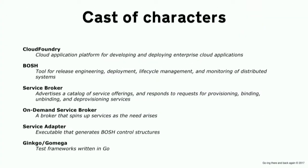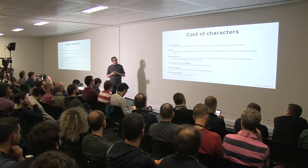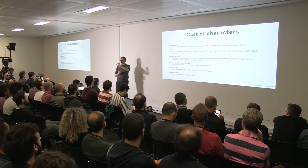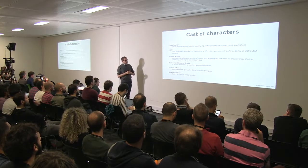So the first complexity, take a deep breath, just relax. Here's the cast of characters. The reason to explain all this is because otherwise some of the bits don't quite make sense. We're building extensions for Cloud Foundry, the Pivotal cloud platform. There's a tool called Bosh, which is a tool for release engineering, where you declaratively declare all the bits and pieces that you need to release, and then it figures out what to do. It's, shall we say, a steep learning curve. I only got that far up the foothills, but it is a bit relevant.